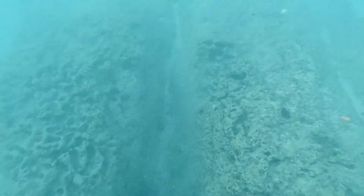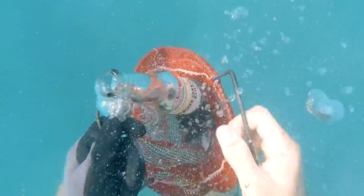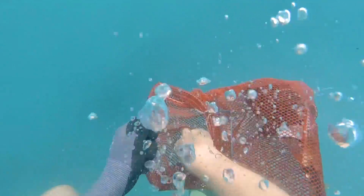Found another big pile. It's mixed, kind of like debris that's meant to be there and debris that's not. And then, uh-oh, Corona time. Pouring that out, pour one out for my homies, and then, oh, it doesn't want to go down, it's full of air, and then I stuff it in, fills up with water, and then it's finally sinking.